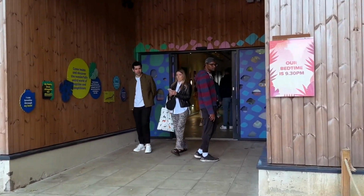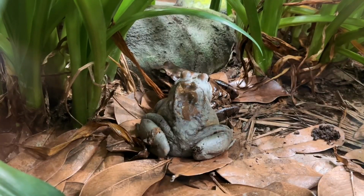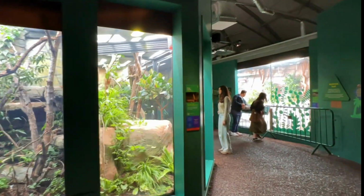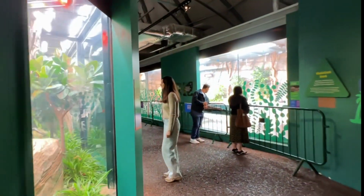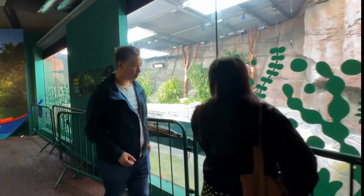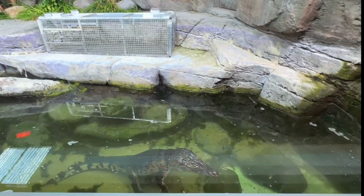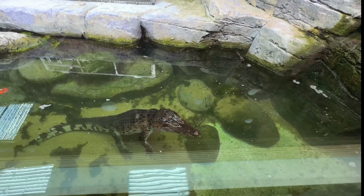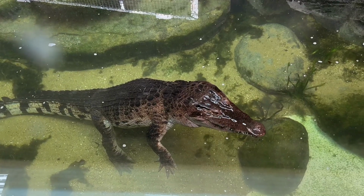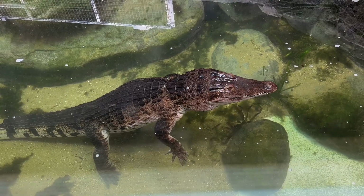So I started at the reptiles and amphibians exhibit, which is actually the newest exhibit to be added to London Zoo. And I definitely spent too long in here, that's for sure. I didn't realise just how huge the zoo was, and I walked around searching for every single animal in here and taking pictures of them all. But anyway, here is a Philippine crocodile. There's only 120 of these little guys left in the wild, and the zoo is actually hoping to work on recovering the species. It's a relatively small species of crocodile and they can live up to 100 years.